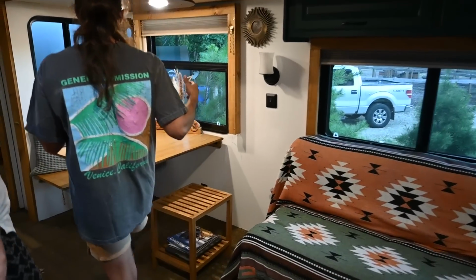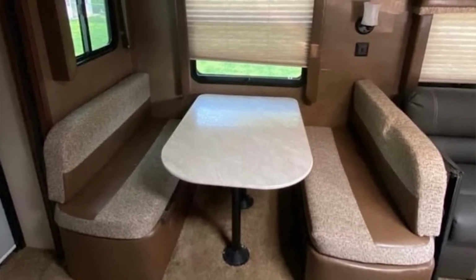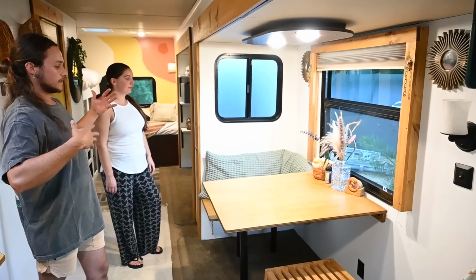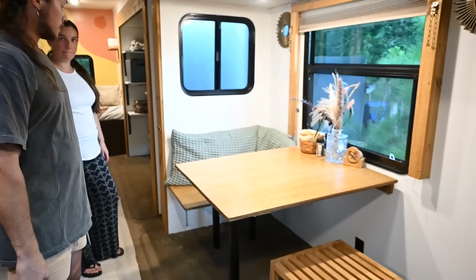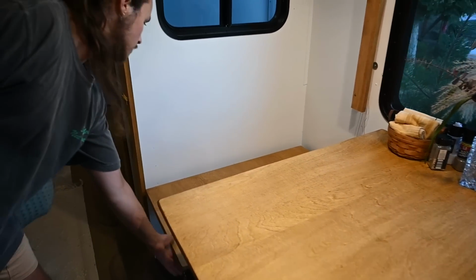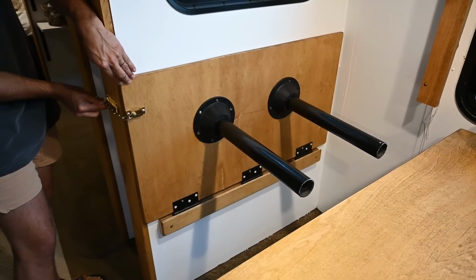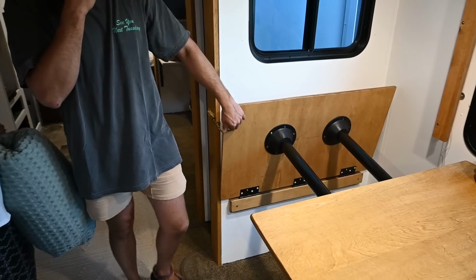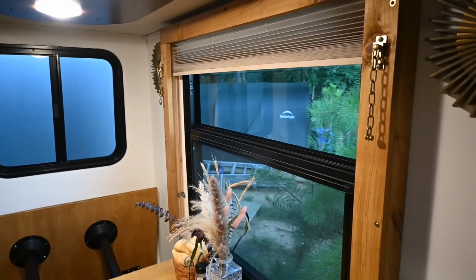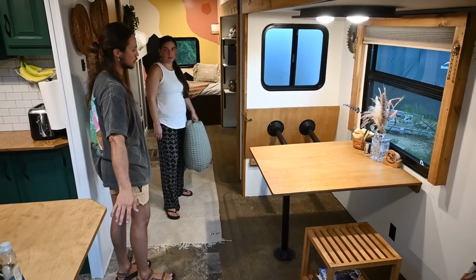Then moving on to the dinette area. Your traditional RV dinettes are very bulky, very boxed in, closed. We like the open, spacious feel. So I did a custom build on this that features tilt away, fold, full lock-in bench and tabletop, folds into the valances here. And this area is the perfect size for a queen air mattress and still have room to walk by.